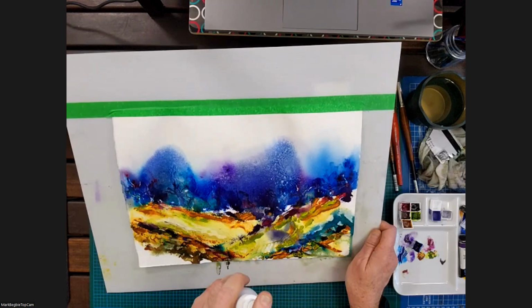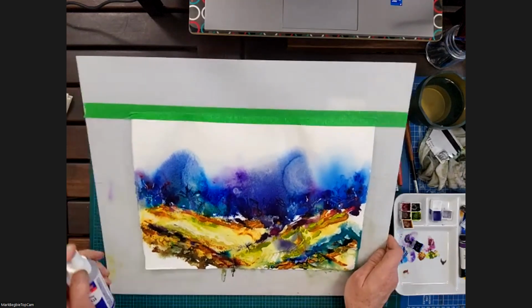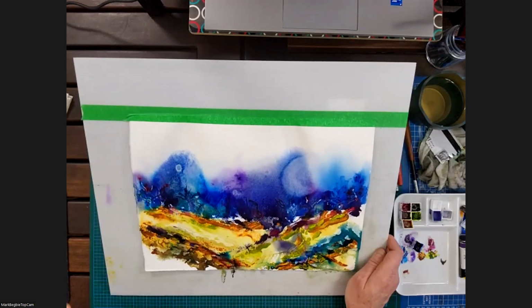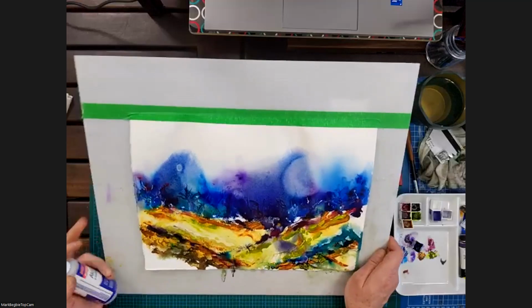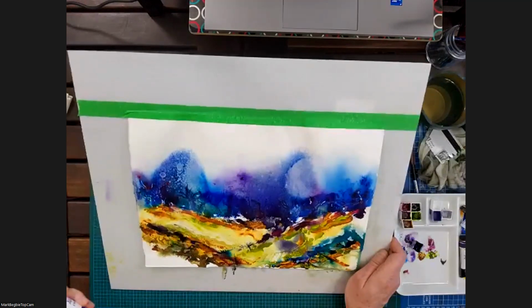So are you saying it still has to be slightly damp when you apply it? Yes, definitely. You'll see there. Even big drops like that, well, they'll disappear. That's cool. Wow, nice. You've almost got like a moon thing on the right hand side there, like a moon rising. A few moons. That's really cool. Thank you so much for sharing that.